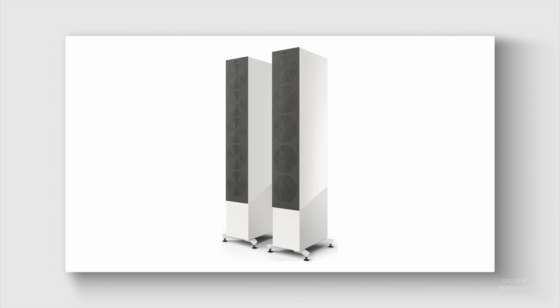KEF just announced the update to their new Q series, the line of speakers that sits just below the R11 META we reviewed and used as a reference speaker for almost 2 years. Now, KEF is one of those brands that rarely misses the mark when it comes to balancing good design and great sound, so there's a really good chance there will be something for everyone, no matter their budget or needs.